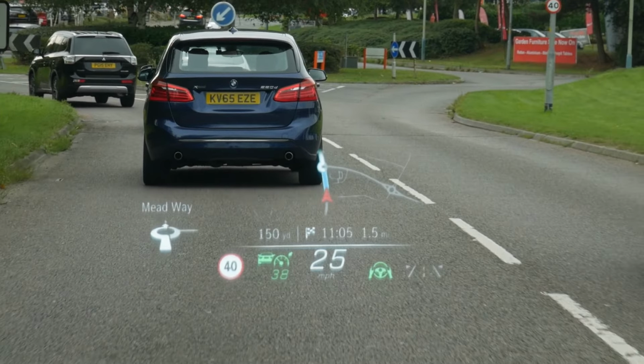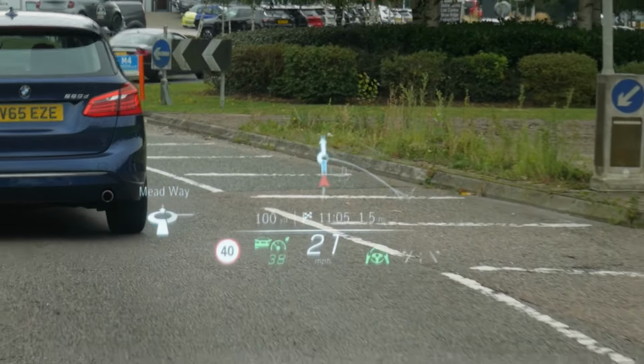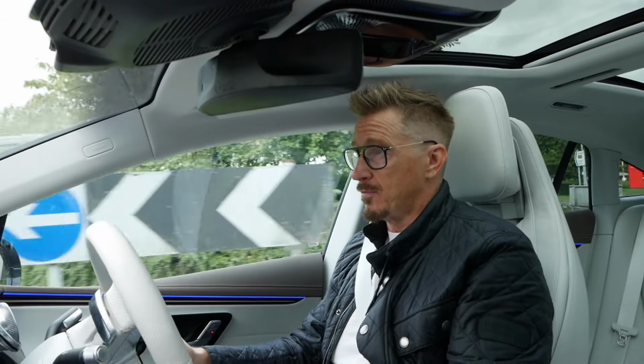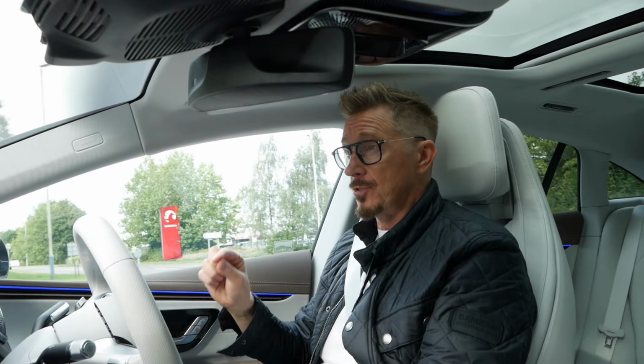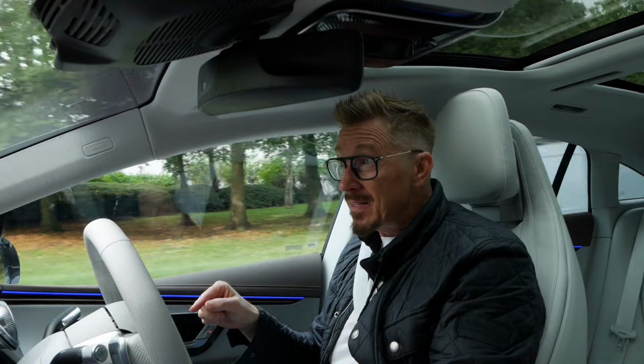What I will say is that the speed recognition system in the Mercedes is amazing, because every time you get to a new speed limit, the car will slow down for you, meaning you can relax on your journey and not have to worry about, oh, I'm at a 30 now, or is it a 50? Oh, is there a speed camera?